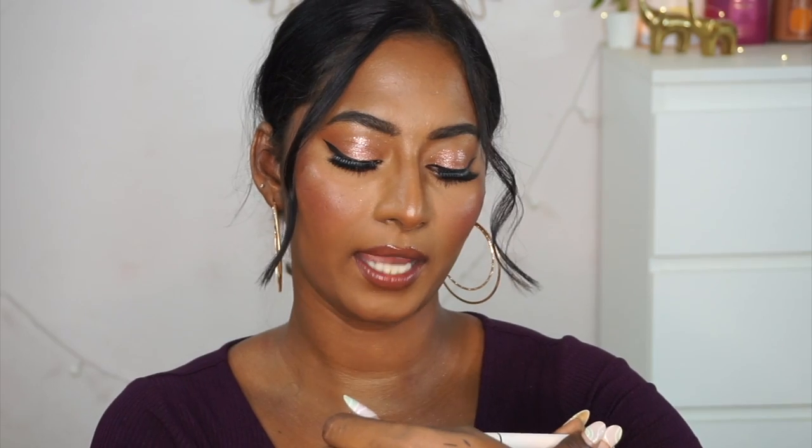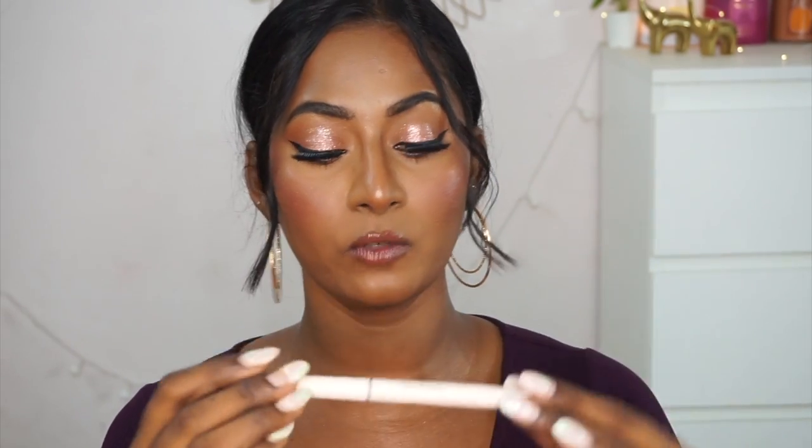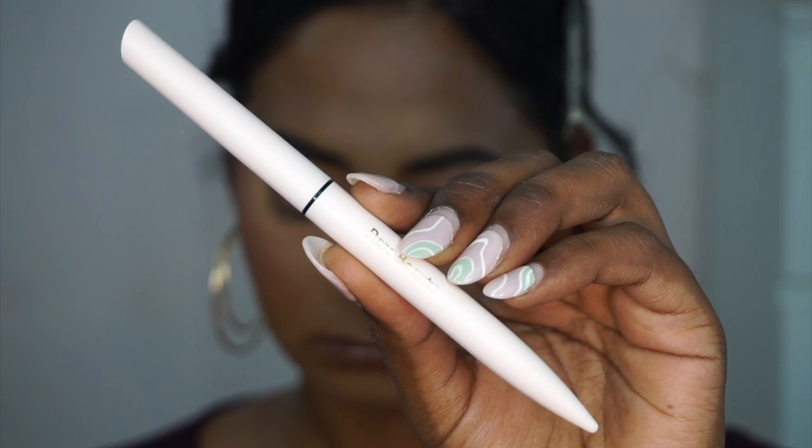I also picked up two eye makeup products from Rare Beauty, which is their pen type eyeliner. This is called their Perfect Strokes Matte Liquid Eyeliner, and this is also waterproof. So it literally looks like a pen. The packaging is so cute, and inside you've got the pen eyeliner, which looks like this. It's a fat felt tip eyeliner. The felt tip is made up of brushes. It's not a stiff sketchy kind of a eyeliner.